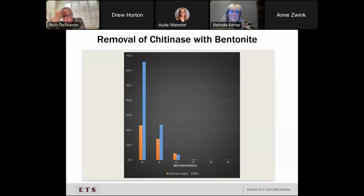Normally, we don't do heat stabilities on juice simply because, in order to do a heat stability test, you really have to get it clarified and run it through a filter, and that's a pain. But we did for this test just to show you. So the blue bars are the NTUs, that's the turbidity, and I'll talk a little bit more about that in a minute. And the orange bar is the chitinase present.